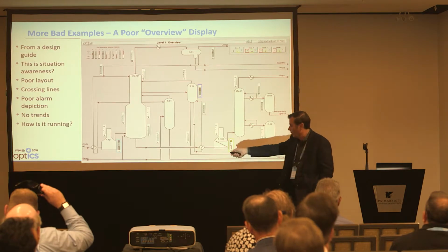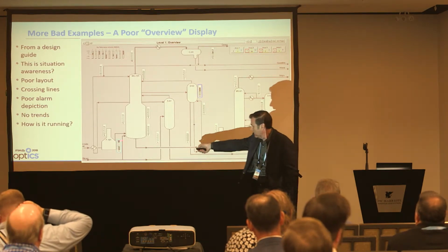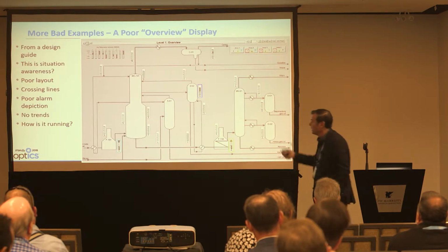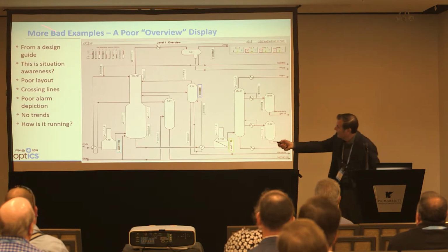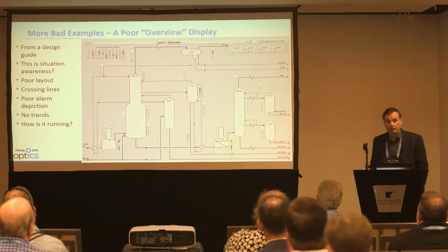And over here, look at this one. You barely see this one at all, the cyan on gray, even the cyan on gray symbol. The cyan is not bright. The symbol is too small. No trends, poor alarm depiction, poor layout, crossing lines, very tiny analog indicators up here that are not that helpful. I would say this is not worthy of being called a good overview graphic.